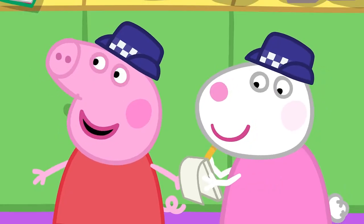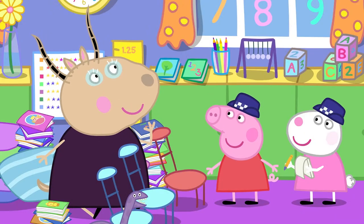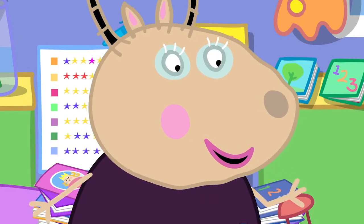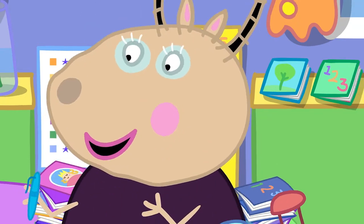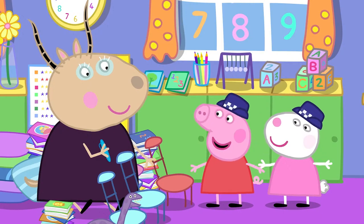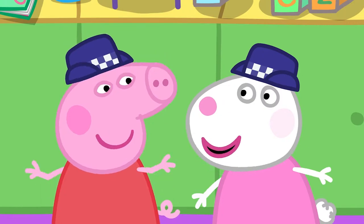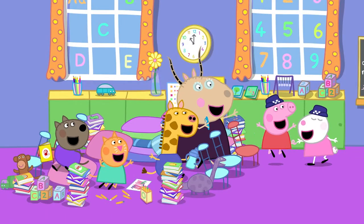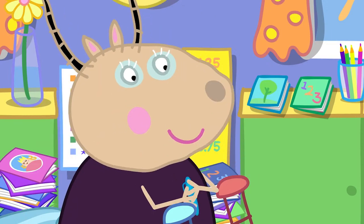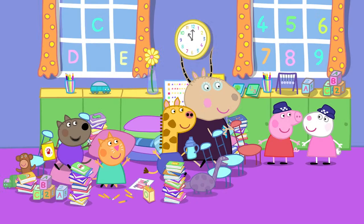When did you last see your pen, Madame Gazelle? Well, let's see. I used it this morning, then I put it behind my ear. Oh, my! Yay! Madame Gazelle's special pen has been behind her ear all along. We found it! We solved the mystery! Hooray! Thank you for helping me, Peppa and Susie. I think you would make very good police officers.